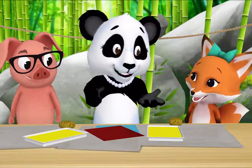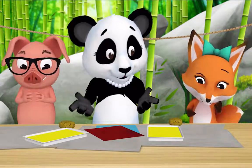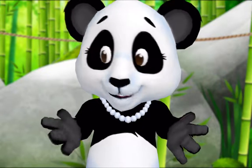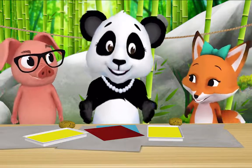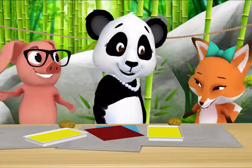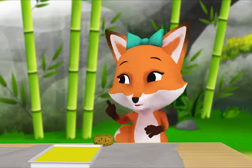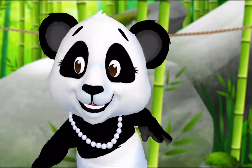Pig, Fox, I'm going to show you a new way of painting. Ooh. I don't see any paintbrushes. That's right, Fox. We're not going to paint with paintbrushes. We're going to paint with sponges. Ready to see what happens? Do you want to start with blue paper or red paper? Blue, please. And I'll take red, please.